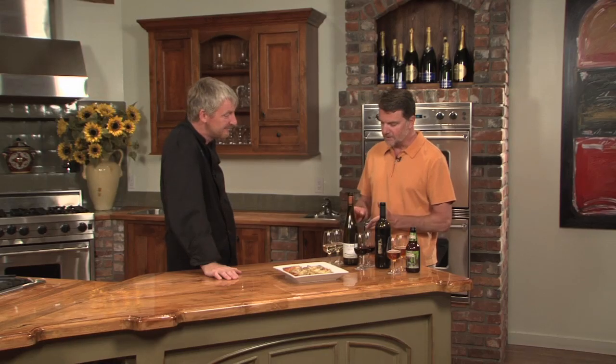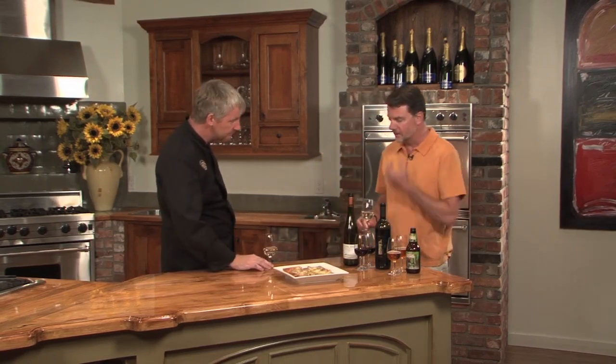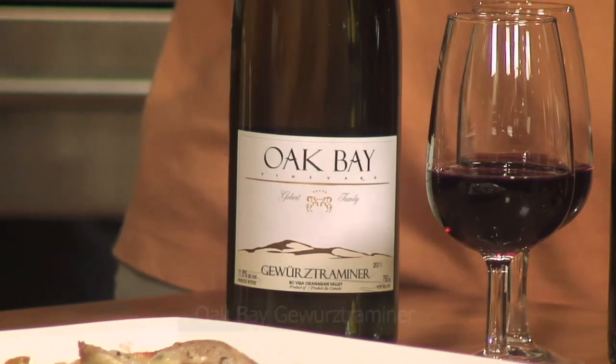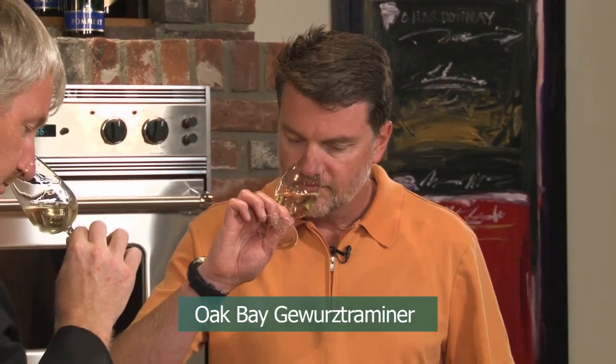The first one I'm going to give you is the St. Hubertus, or the Oak Bay Gewürztraminer. This one to me is just purely consumer friendly. But when I put it together with the sambal and the coconut, oh, magic happens. This is incredibly floral on the nose, isn't it? Absolutely. Lots and lots of beautiful, fresh scents.